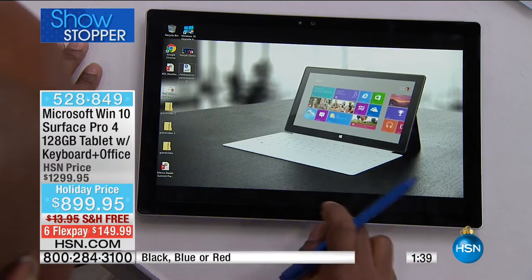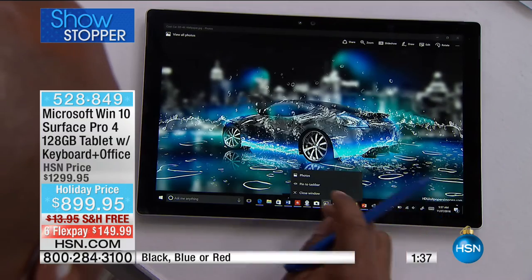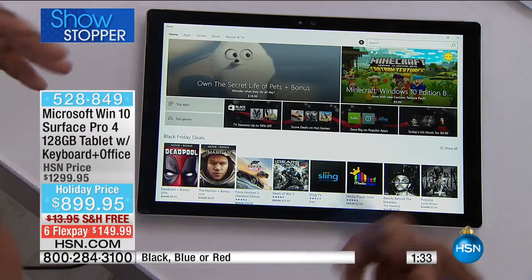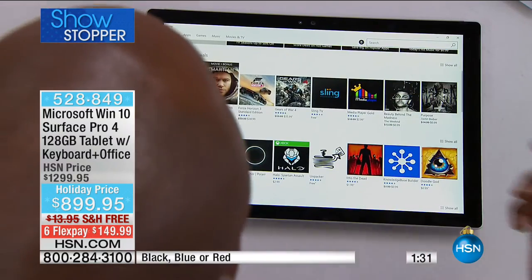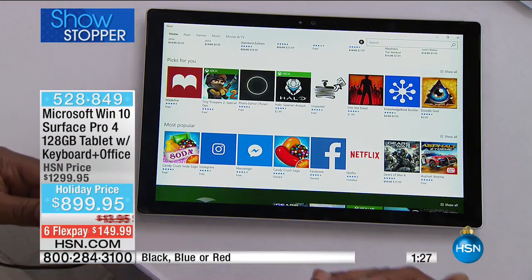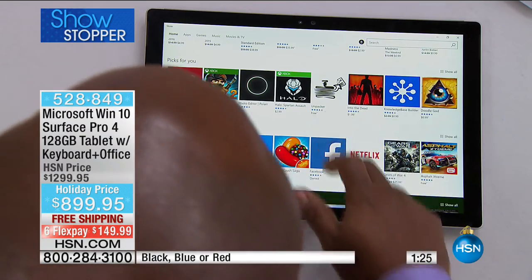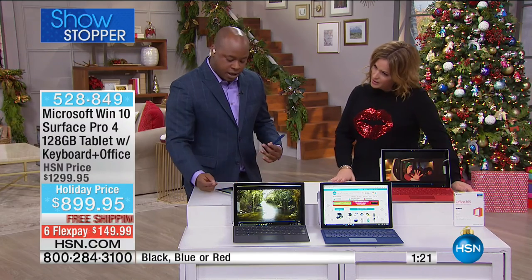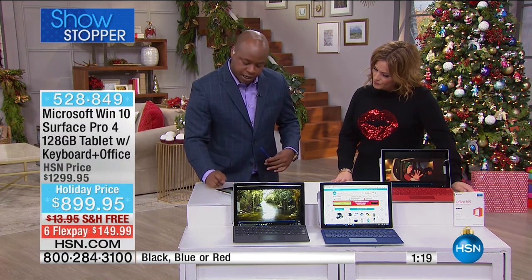And the great thing, too, is that you're going to have thousands of apps in the app store available. So whether you're into Netflix, you're into the NFL, or you just want to watch some of your other favorite TV shows, you can download all those favorite apps that you already have on your cell phone and play them right here on the Surface tablet. So as we can see, we're seeing some of the apps here right now.